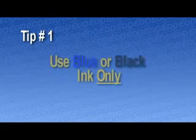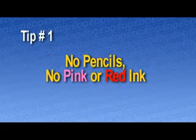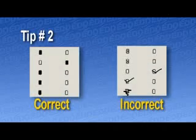Now, let's look at tip number 1 for filling out your form. Be sure to use only blue or black ink. No pencils or pink or red ink, because those are difficult for our scanners to read. Tip number 2, mark the answers by completely filling in the box. It's hard for our scanners to read an X or a check mark.